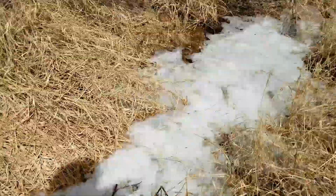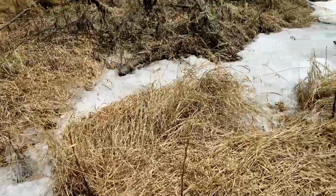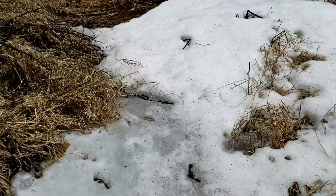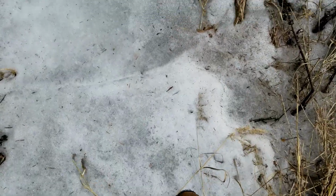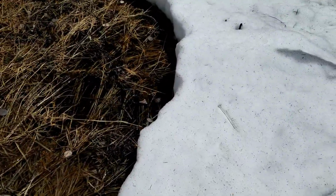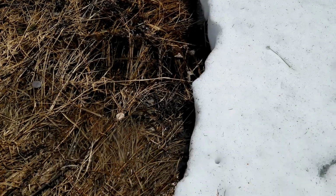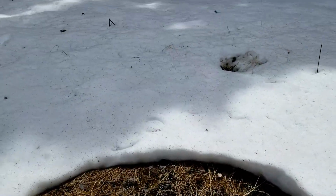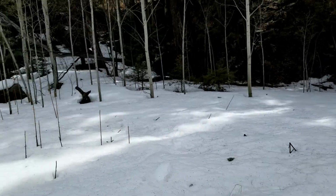That frozen stuff there is the creek. It's probably underneath my feet right now. But the snowpack is hard, and it's flowing out from under. This whole area here is probably just a little drainage basin.